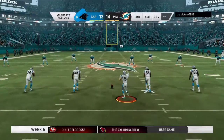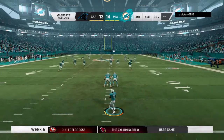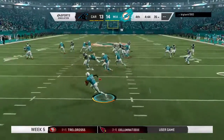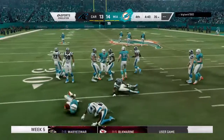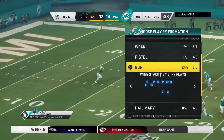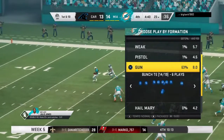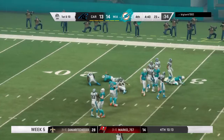This game is unfolding like a really good book, isn't it? Because I feel like there's a few more plot twists yet to be revealed before this one is over. And he'll make it across the 20 as his guys will set up shop at the 23-yard line. Dolphins take over 1st and 10 at their own 23-yard line.